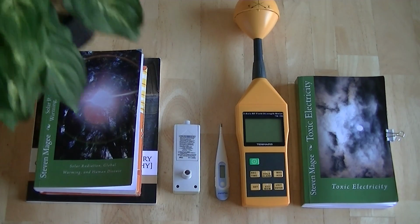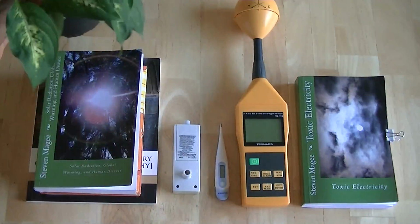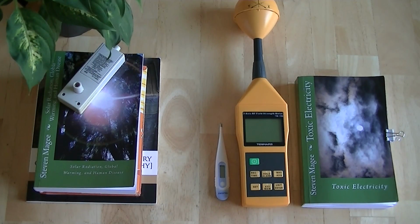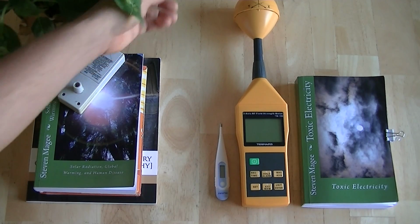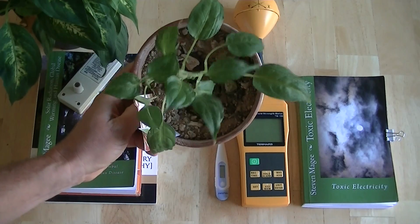And doing your own biological testing is as simple as buying a Dieffenbachia plant and putting the device next to your plant and watching the plant. And if the plant changes after several months into something like this, then you've got problems.